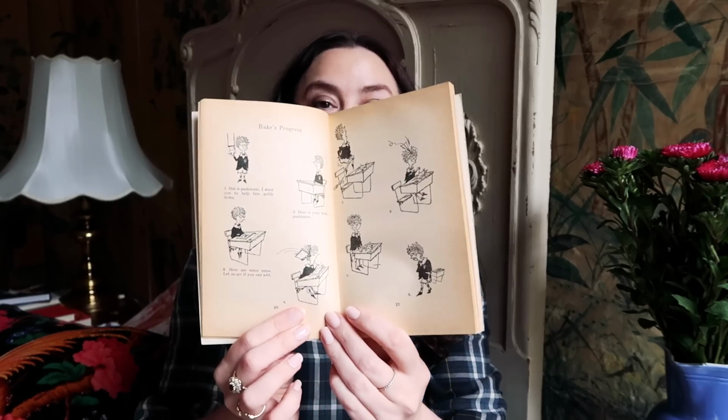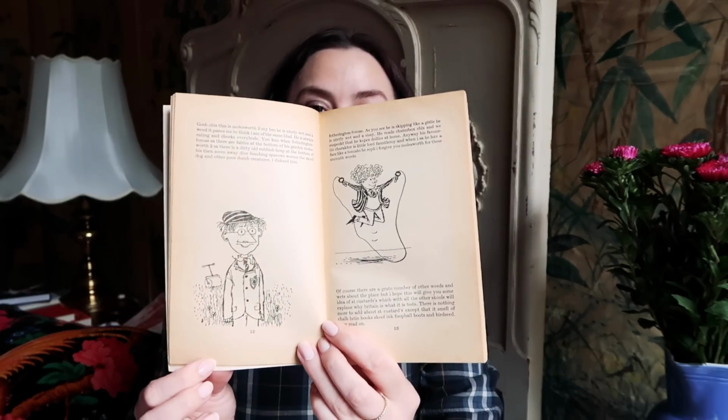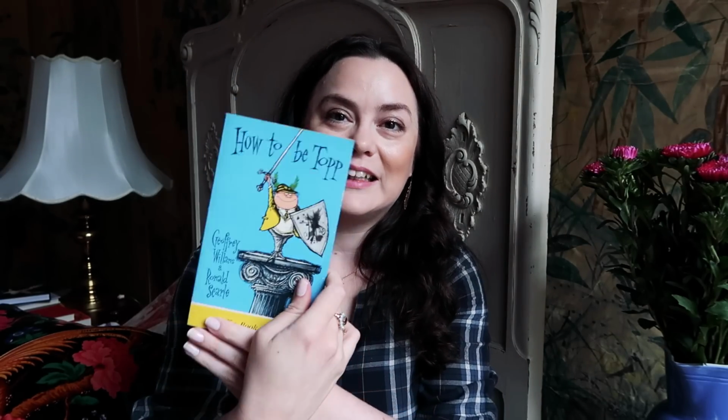Then I always find the Molesworth school stories really funny, so I was pleased to pick up this one, How to Be Top by Geoffrey Williams and Ronald Searle. Molesworth is a very mischievous schoolboy who is always getting into trouble at school. I love Ronald Searle's illustrations. They always add so much to the humour of the stories, and I was really thrilled to get this one. Again, you can see the illustration on the back as well as the front.